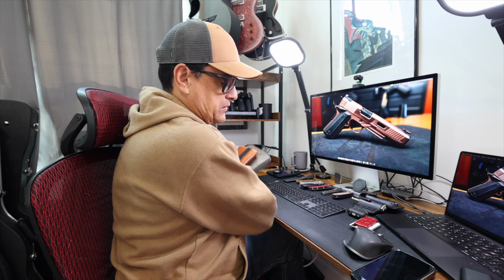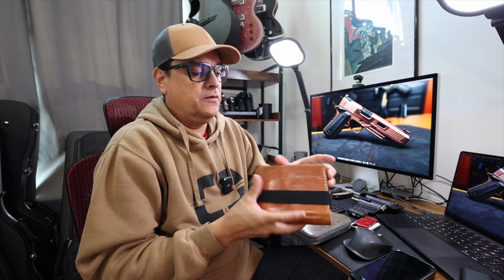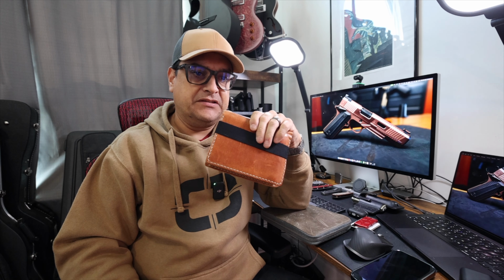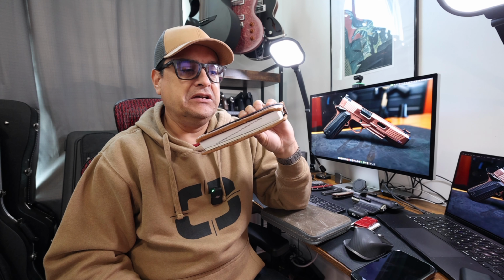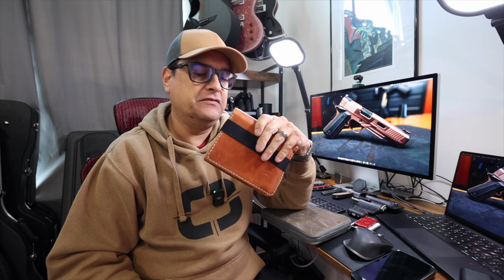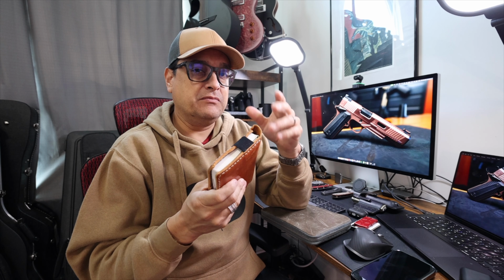The other thing that I take with me in the bag that's not in my pocket, I always have a journal with me of some type, because obviously as I'm putting together content for YouTube, as I am doing things for work, as I am taking notes for various things, even if I don't take the bag with me, this little journal always comes with me.